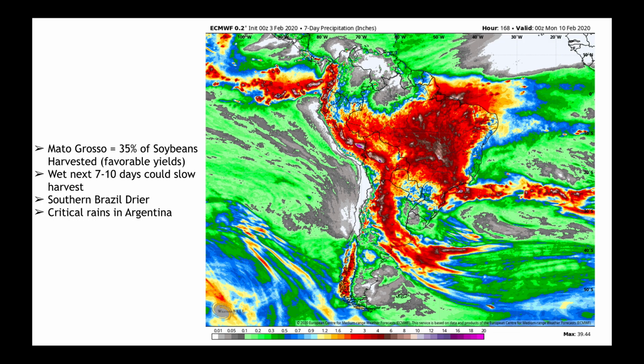Finally, just want to give you an update on what's going on in South America. Over the next week, we are expecting very wet conditions in Mato Grosso, Goiás, Tocantins, getting over to Brazil's eastern growing areas. Drier to the south, so I'm talking about Rio Grande do Sul, Paraná, and getting into Uruguay. Now, with soybeans right now at about 35% harvested, this wetter weather in this area is going to delay the planting a little bit of corn and cotton.